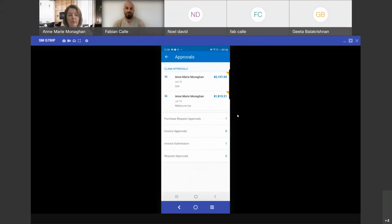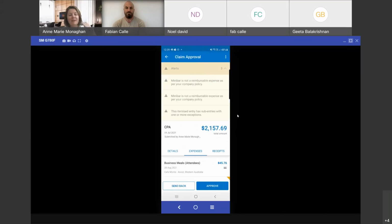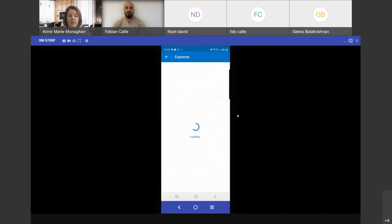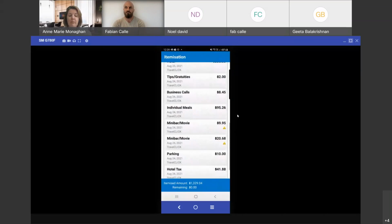In addition to having invoices, I've got purchase requests, I've got requests for travel in here, but I've also got expense reports. So we do have an expense report in here for this. I touched on, you heard the dialogue, but you didn't see the actual screen. So I mentioned that there was a minibar charge in there. If I scroll down and look at the individual line items for this particular hotel bill, I'll see in the itemization that there's actually been some flags that have triggered around individual line items there that were minibar charges.